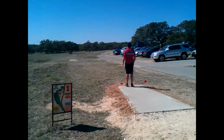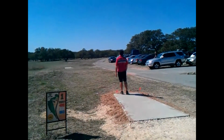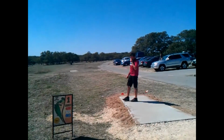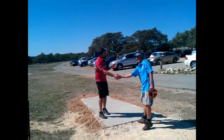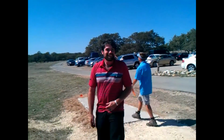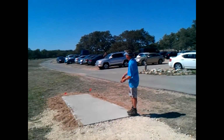Here we are with some second round action, 2011 Players Cup. You have just seen Dave Feldberg throw his first shot, and in a very lucky fashion, he somehow got inbounds. I'm going to tell you that that was not a good shot at all by Dave Feldberg, but somehow got lucky. And he's going against Jamie Callis here in this second round.